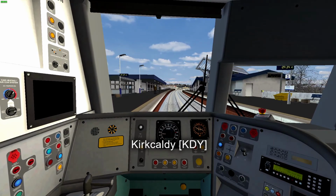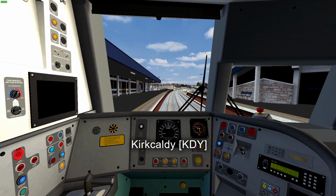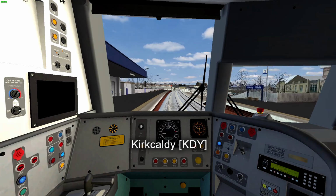So this is Kirkcaldy, where the scenario ends. The train will go to Arbroath, but Arbroath isn't really modelled in the route, so end it here.